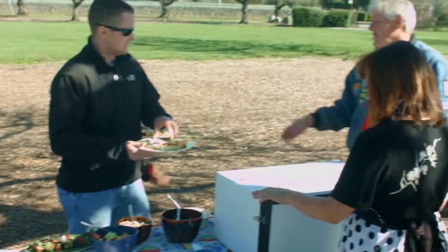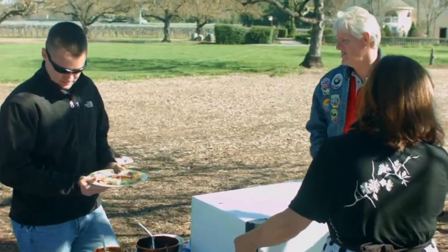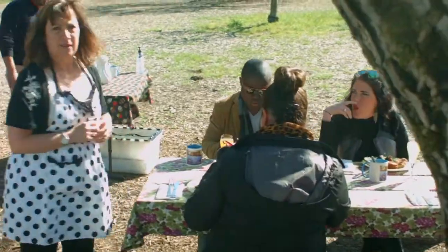And Mike and Patty, the owners, they make all the food fresh, and they sit here and serve us, or serve the people. And serve champagne, and have a good time.